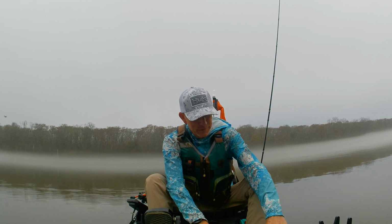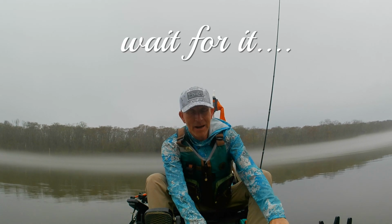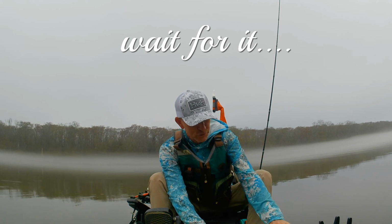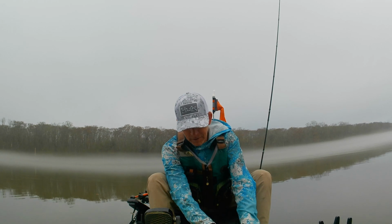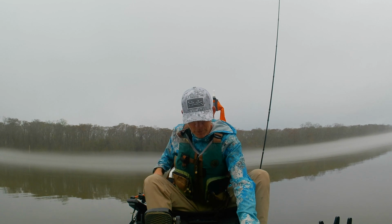I've got my first fish in the boat already this morning. I hadn't turned the cameras on yet because it is so foggy out here. I didn't think anything would show up. But I got a nice little fish who's going to go 12 3/4.